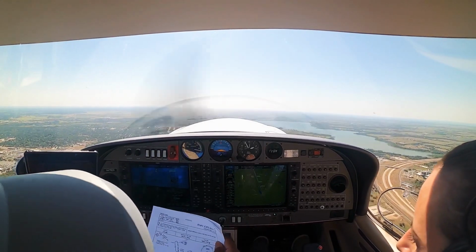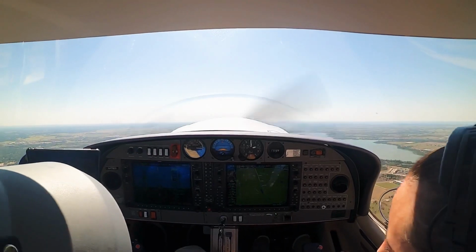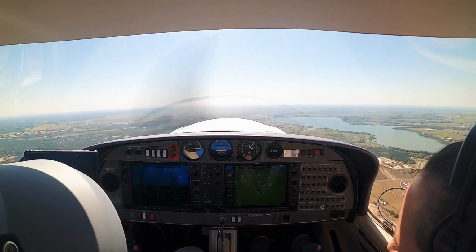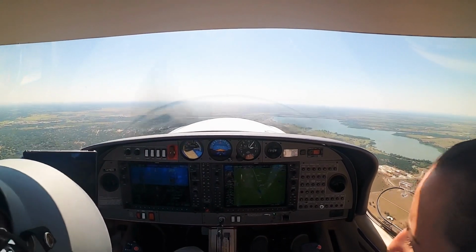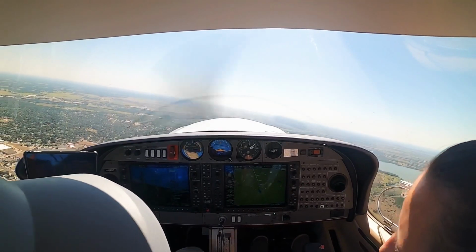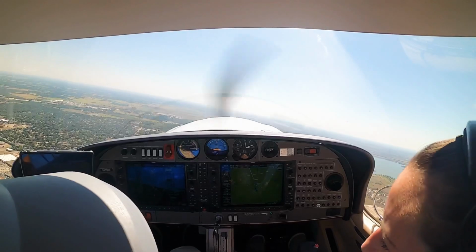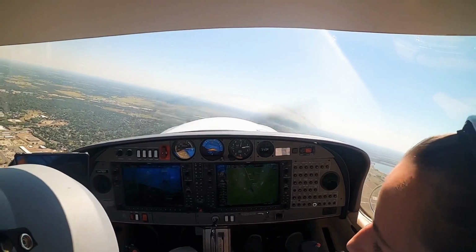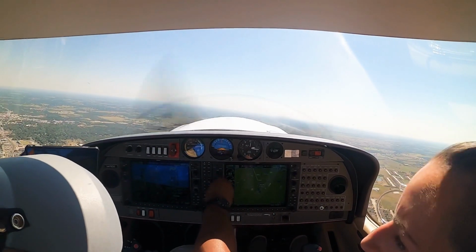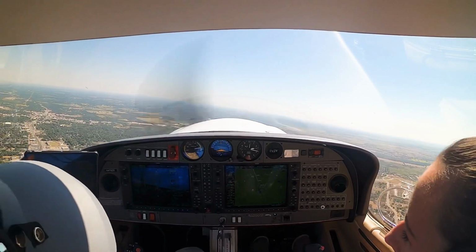All right, let's approach climb to 3,000 direct to SACOG and hold. Okay, so we'll just climb to 2,500 and Diamond 478 Delta Sierra, turn left heading 090. Left heading 090, 478 Delta Sierra. We are 500 feet off the ground, so you can go prop back. And bug the heading you're turning to. Good job.